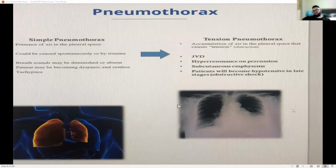Now, what about a tension pneumothorax? So there's tension caused by the air trapped in the chest. Basically what's happened, this is a form of obstructive shock. It will have air trapped in the patient's chest, and it will start to push on the heart and great vessels, causing the heart to be put under tension, decreasing the amount of output the heart can produce.